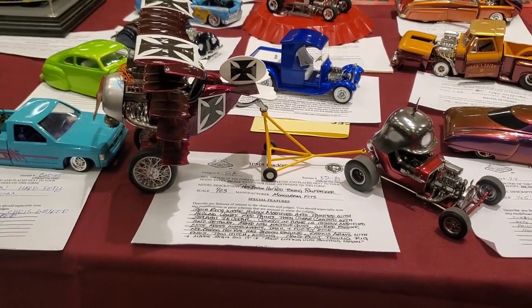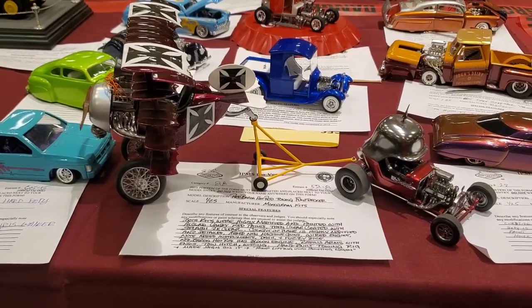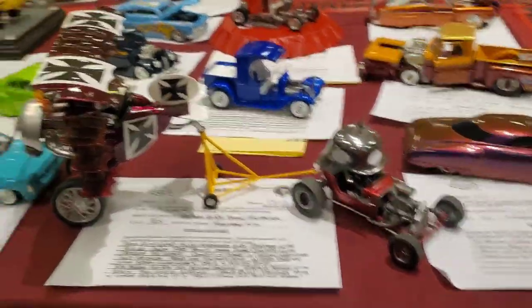You're still talking about it, Baron. It wasn't going to come. Ooh, here we go. This is fun. Red Baron kit. Very neat.